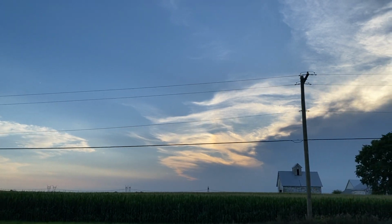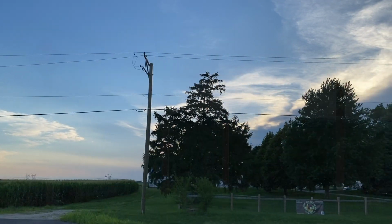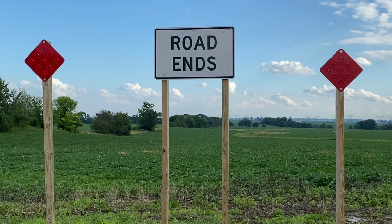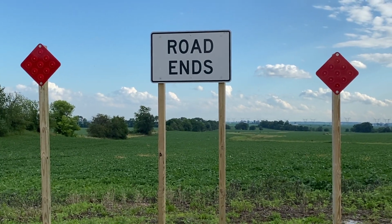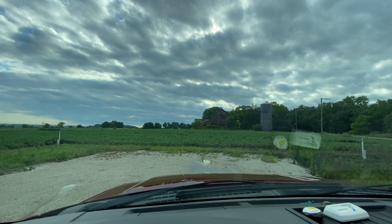Then it was back on the road, chasing the storm. And all of a sudden, the road came to an end. And there just happened to be another barn sitting there for me to shoot.